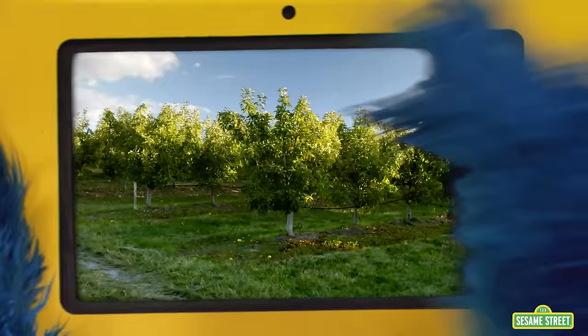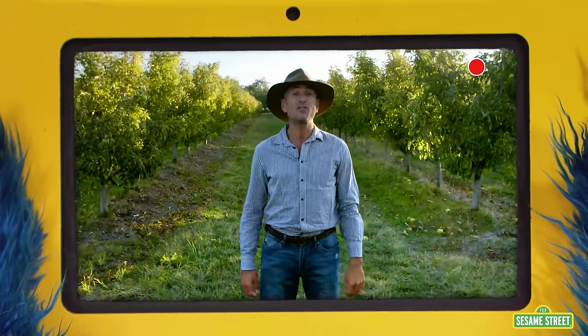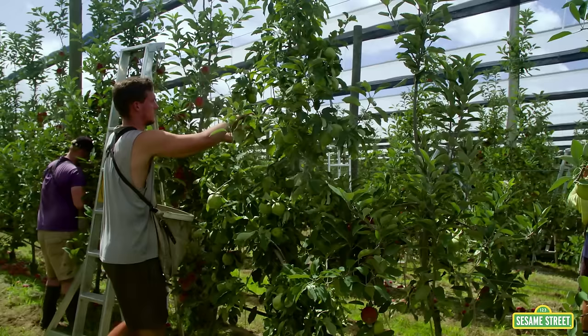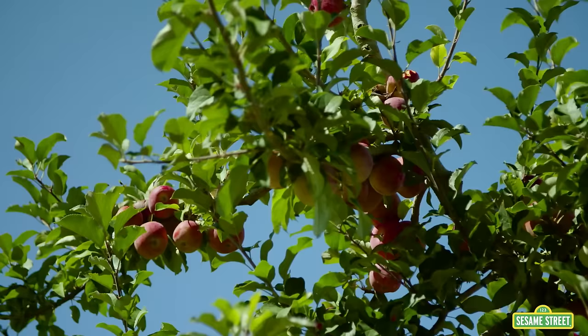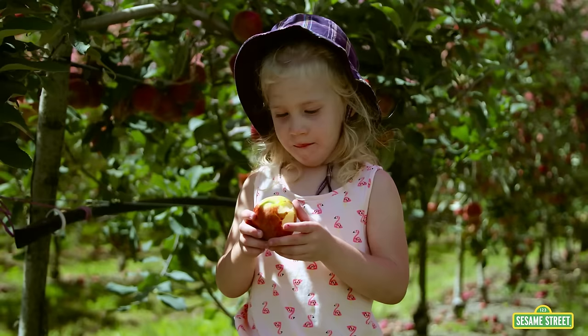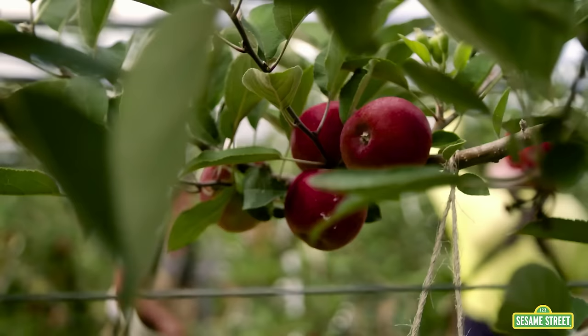Mr. Farmer Guy, can you help us, please? We need apples. Hello, Cookie Monster and Gonger. You've come to the right place. I have lots of apples here, and I can tell you everything you need to know about them. Apples are a type of fruit that grow on trees. There are lots of different kinds of apples. Granny Smith apples are green. There are lots of red apples, like Pink Lady and Red Delicious.